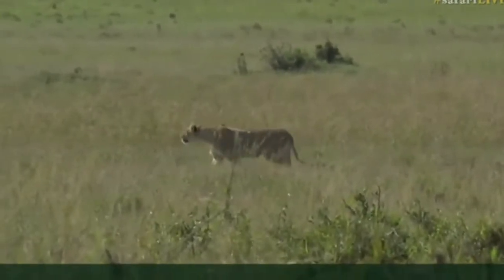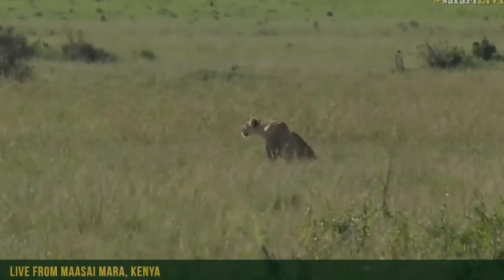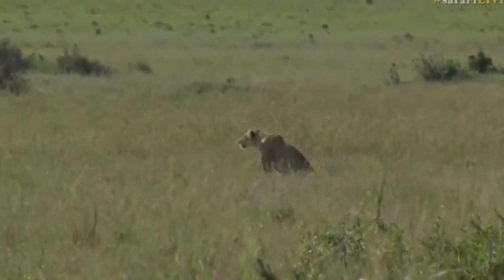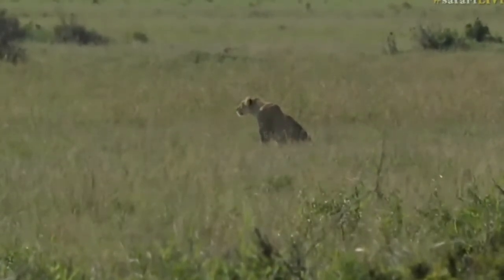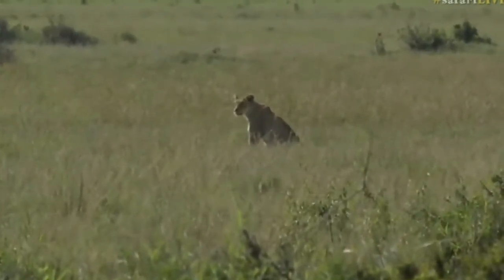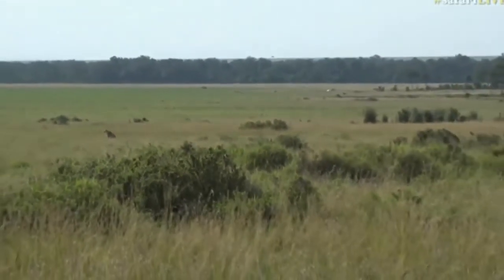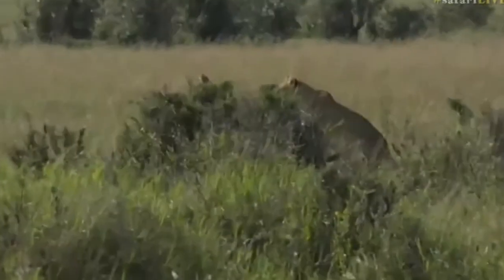So what they're going to do is they're going to try frighten the pigs towards the third lioness, or even the second lioness as they split. Now we're in prime spot here. Tess says, come on ladies, get your breakfast. I couldn't agree more. Can almost smell the bacon.